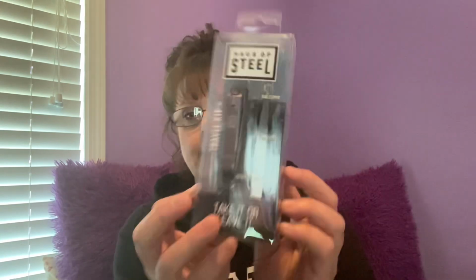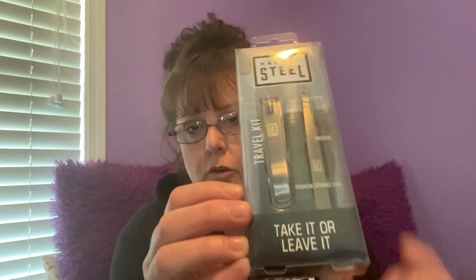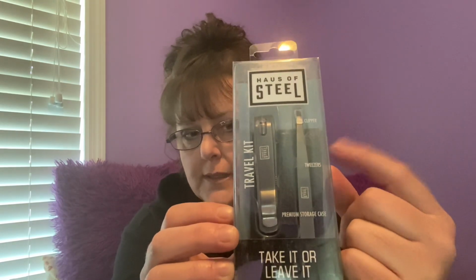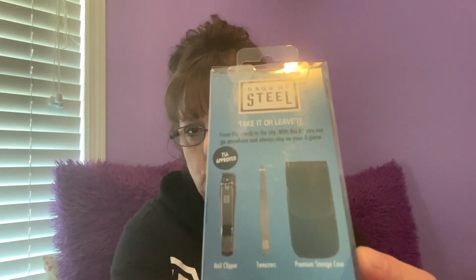Wow. Okay. What a great, maybe Father's Day gift. So here's the packaging. So here's your tweezers, here's your clippers, and then right back here is a case. If I flip it over, there's exactly what you're going to get in the box. And these aren't little bitty things either.